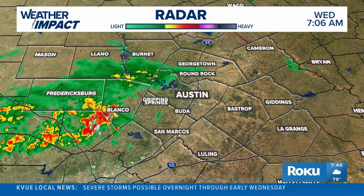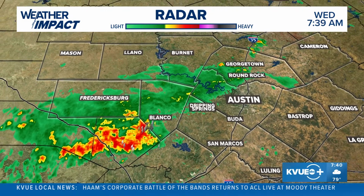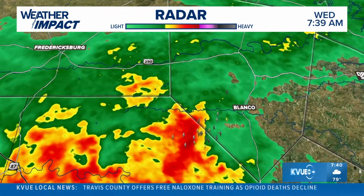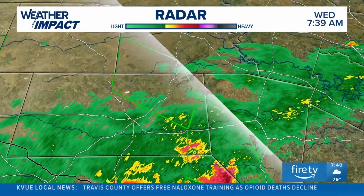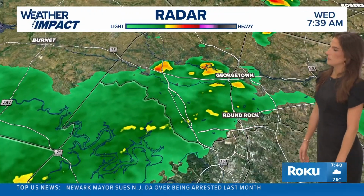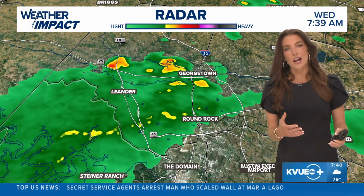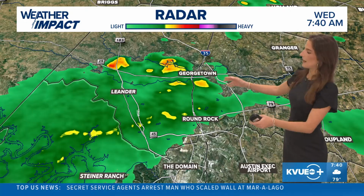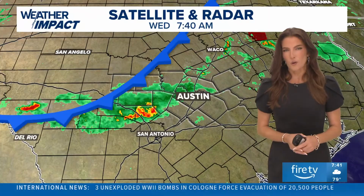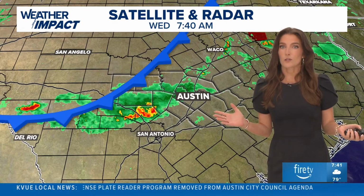Rain and storms that we're currently tracking through parts of the hill country. A lot of the strongest storms are now pushing south of our hill country areas, though still some leftover showers. Fredericksburg, Gillespie County, Blanco County, the strongest part of the storm is now pushing south of you, but we still have a flood advisory in effect for those areas, including Gillespie, Llano, and also parts of Blanco County, thanks to some of the heavier rain that we had just about a half hour ago. We're now starting to see some showers spread in from the west for Georgetown, Leander, and Round Rock. Some steady rain is falling there at the moment, but the good majority of the I-35 corridor is pretty quiet, at least for now.